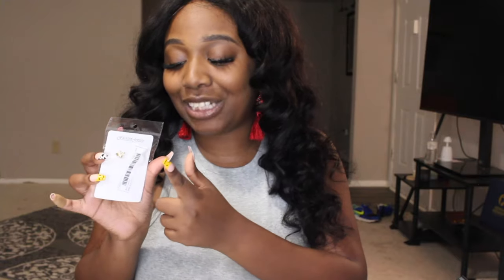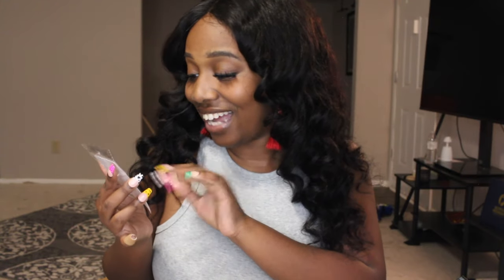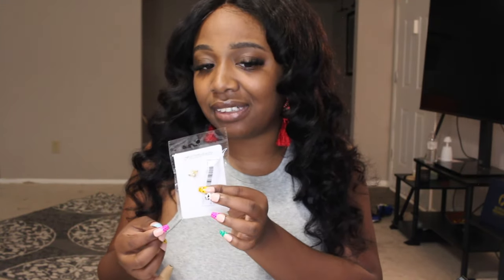Yeah, so I got some gold studs in their bumblebees and they're super, super cute. So yeah, I got these as well. These were like 95 cents, and the necklace was like $1.50.